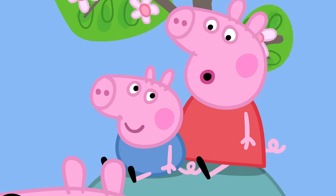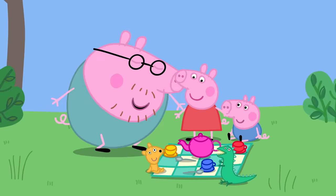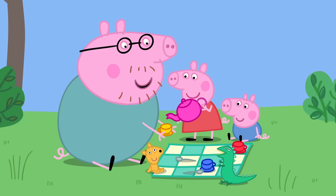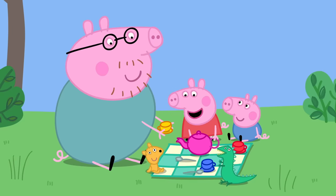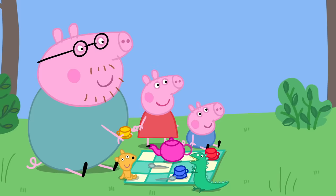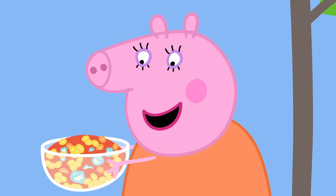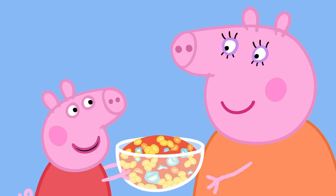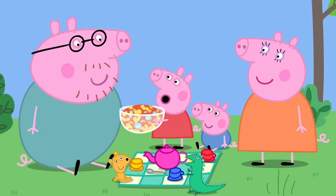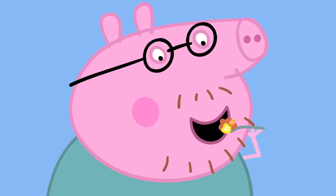Now it's time for your tea party. This way, Daddy. Would you like some tea? Thank you, Peppa. And is there any cake? Oh, yes, the cake. Mummy! Please bring the cake. Here it is, Peppa. But I'm not sure it's the sort of cake that can actually be eaten. Yes, it is. It is the best cake ever. George and me made it all ourselves. Fantastic. I can't wait to try it.